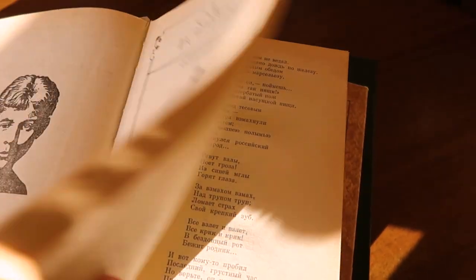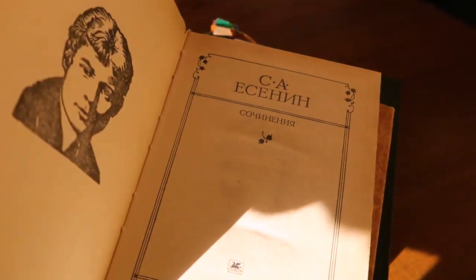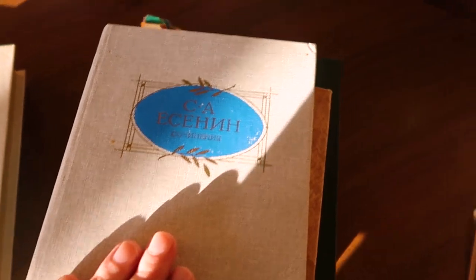And his poetry, I read some of it. I've also watched a drama series about him, which was really interesting. A lot of his poetry is about Russia, about rural Russia, love and women, of course. So, Sergei Yesenin.